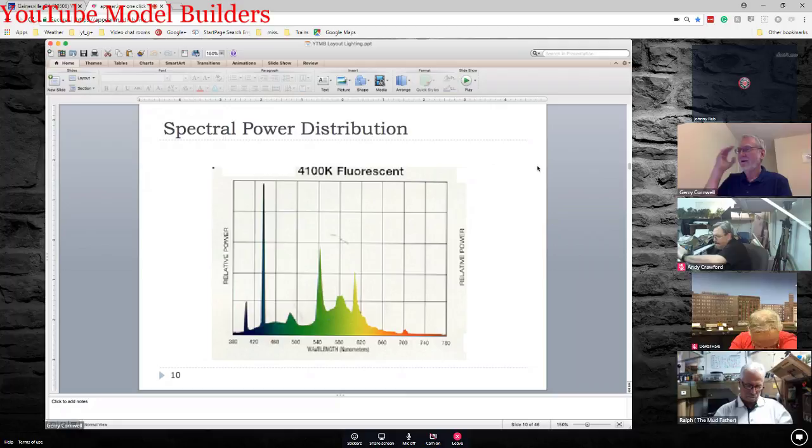Now, here's a completely different animal. And this is what a typical fluorescent lamp looks like.